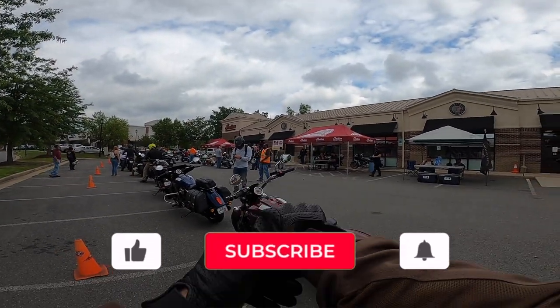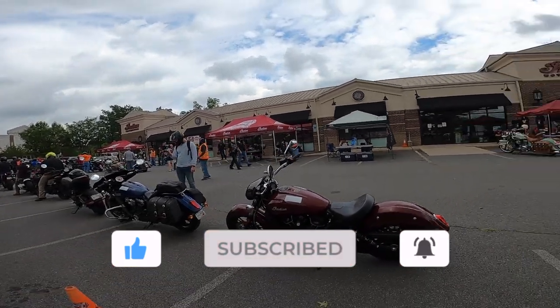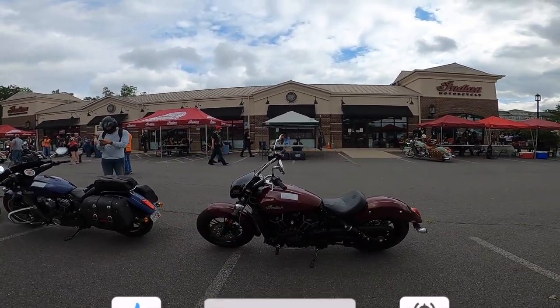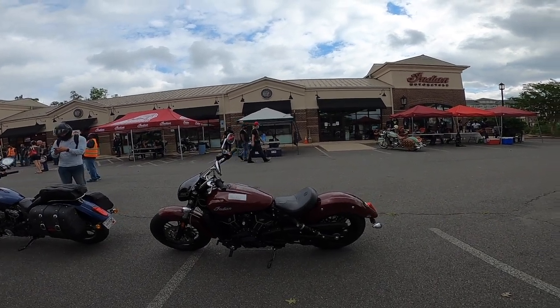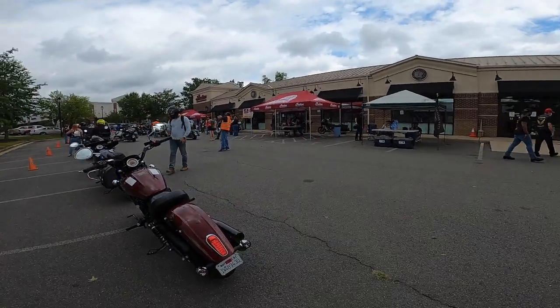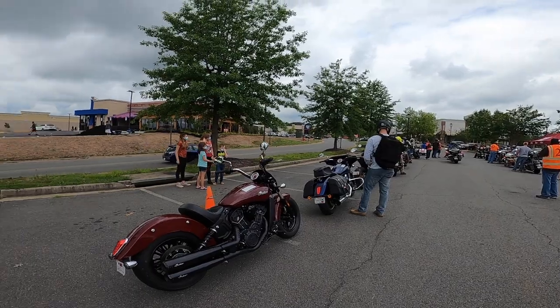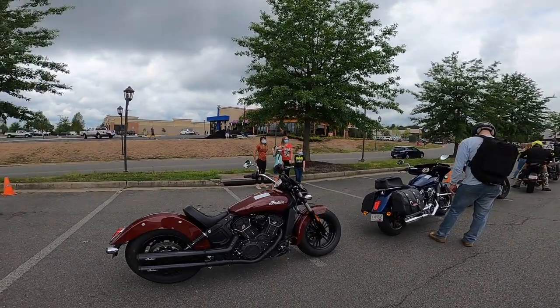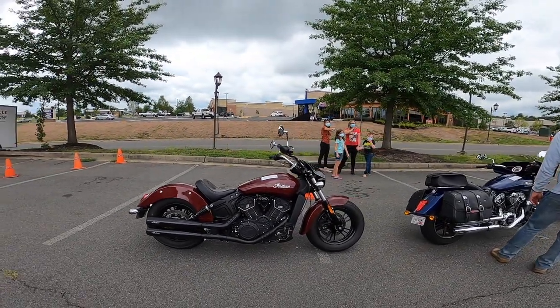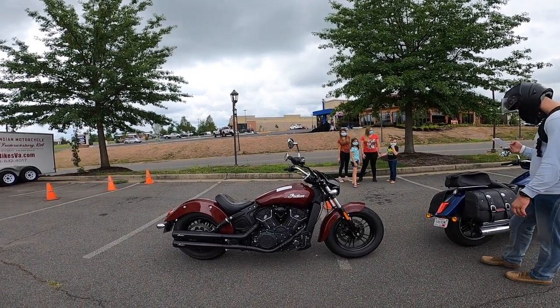Alright guys, second ride is the Indian Scout 60. I've never ridden a 60. My understanding, it's a little less power, a little less torque, but most people don't think it feels that much different than the regular Scout. Give you the glamour shot, I'll put up the stats.